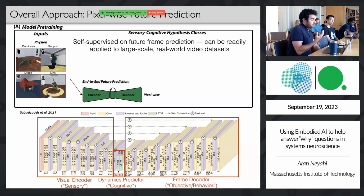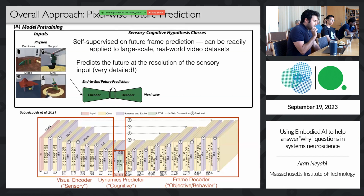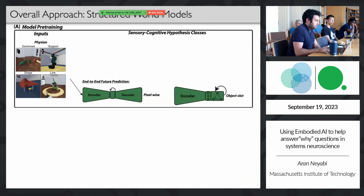So this is self-supervised. And it's convenient, and very common right now in robotics and machine learning, because it can be readily applied to large-scale real-world video data sets. The thing I just want to leave as a mental note is that this predicts the future at the resolution of the original sensory input, so it focuses on very fine-grained details. We're going to come back to this, but it's just something to keep in mind.